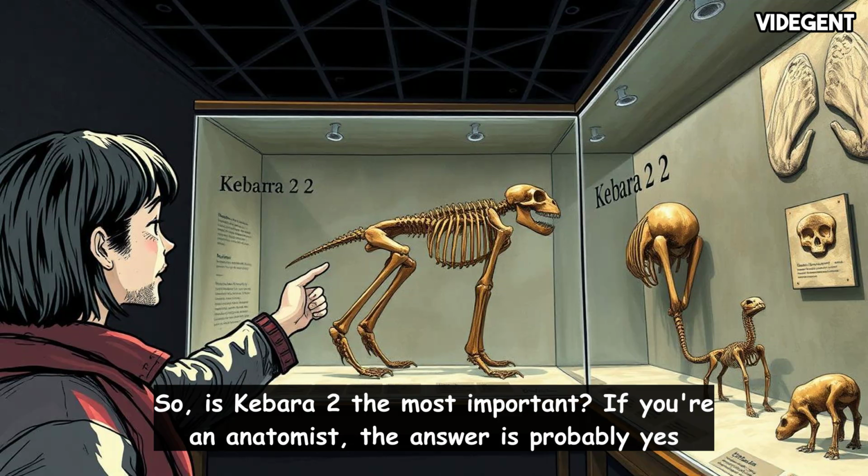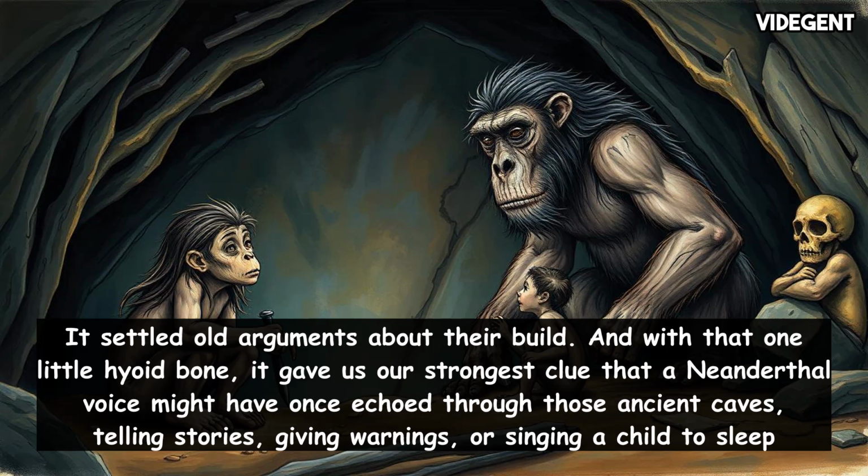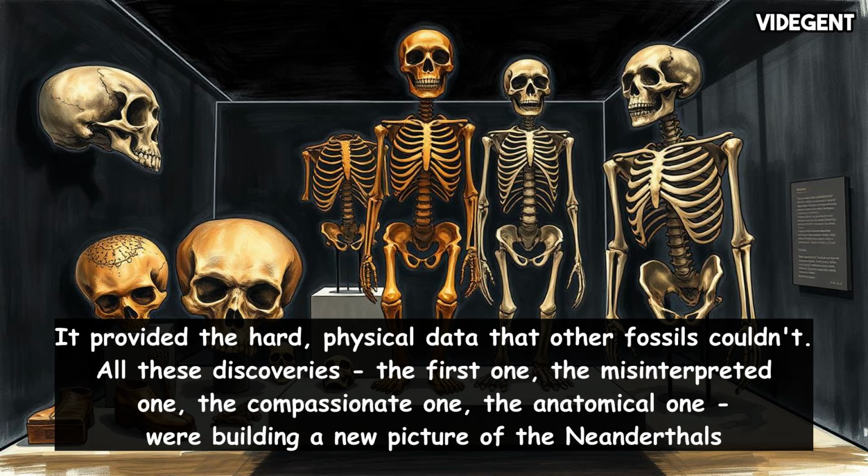If you're an anatomist, the answer is probably yes. It gave us the best look we've ever had at the Neanderthal body plan from the chest down. It settled old arguments about their build, and with that one little hyoid bone, it gave us our strongest clue that the Neanderthal voice might have once echoed through those ancient caves, telling stories, giving warnings, or singing a child to sleep. It provided the hard, physical data that other fossils couldn't.